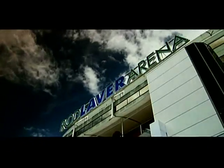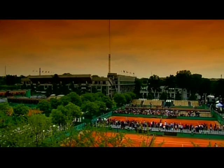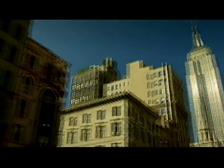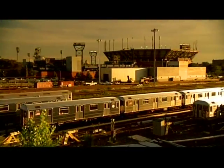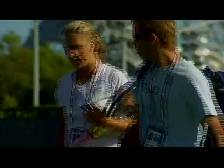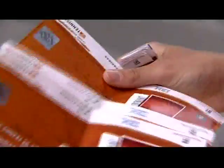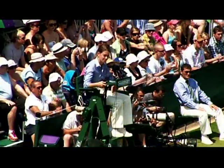In the world of tennis, there is nothing that compares to the Grand Slams. The pressure is enormous, the challenge is daunting, but the potential rewards are even greater as players seek to turn lifelong dreams into enduring reality. Whether on the grounds or across the globe, millions of fans seek access to the action at the Four Slams.